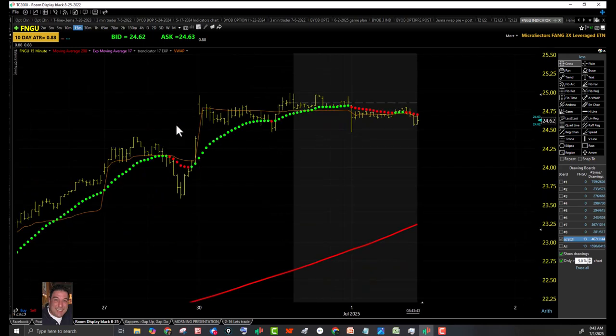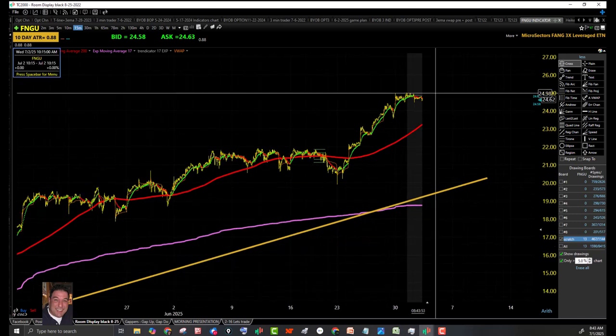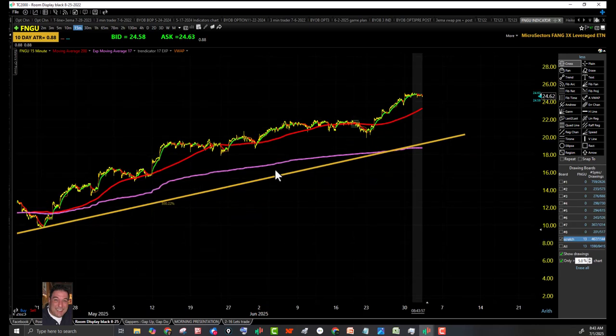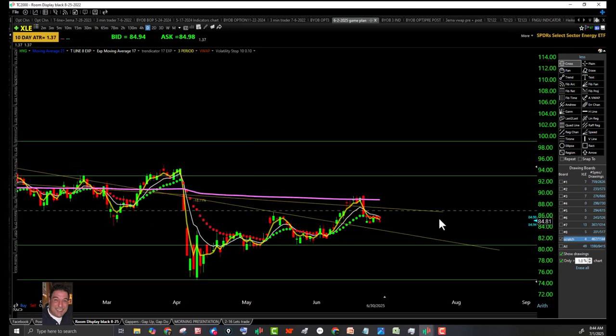All right, so here's price action holding the higher ground. That's bullish. Up over the rising 200 SMA. Hey, that's bullish. Again, we made new all-time highs. Okay, doesn't get any better than that. Over the prior all-time high anchored VWAP, that's a pink line, over the uptrend line. Everything's looking good. FNGU. All right, let's take a look at a few sectors. First sector, XLE. Okay, here's our energy sector.